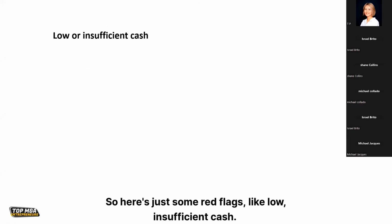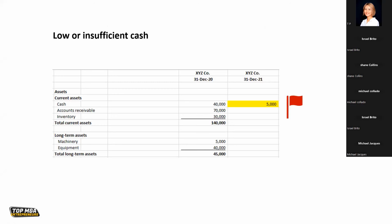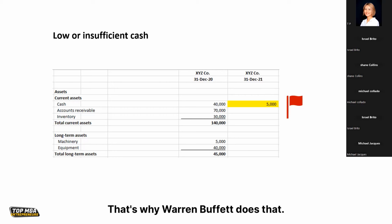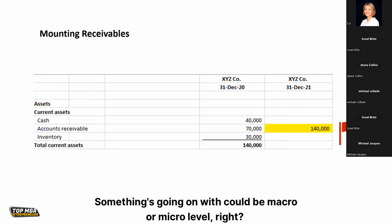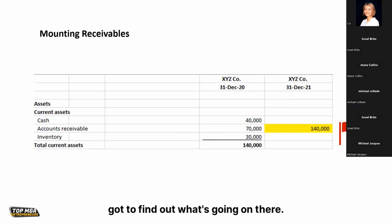That's the balance sheet. So here are some red flags, like low, insufficient cash. Always check for that. And the only way you can do that is if you have context. That's why you need 12 months apart. That's why Warren Buffett does that. He asks for 2. Mounting receivables. That's a red flag. If accounts receivable are moving up, something's going on, could be at a macro or micro level, right? If the industry is going bad and customers that owe you money have not paid you, you've got to find out what's going on there.